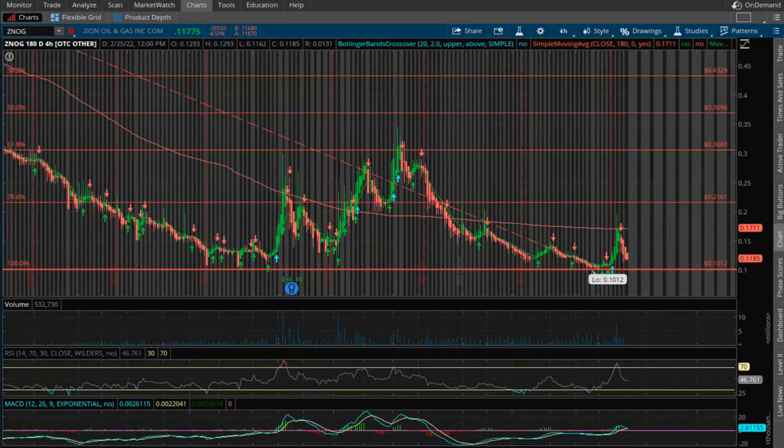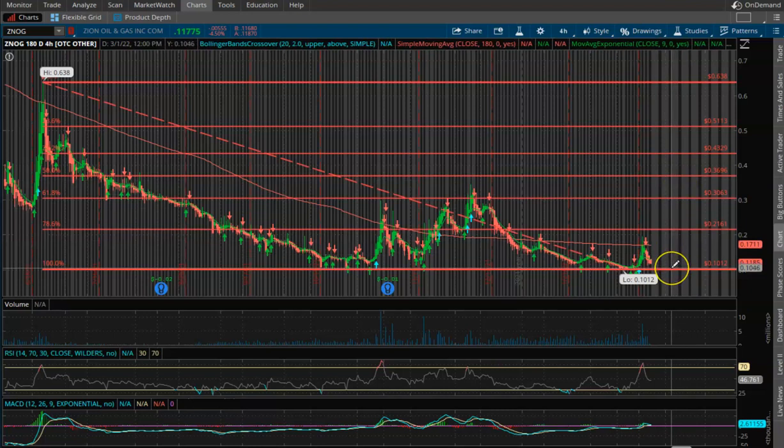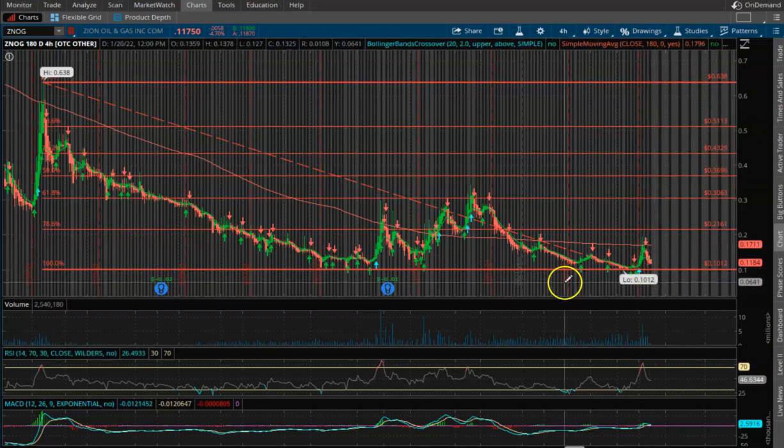So we need to maintain that volume and that price action above about 17 cents. I would say about 20 to 21 cents would actually be the most healthy thing to hold in order for us to think that we're going to continue to move back up. Currently your floor is at about 10 cents, and then 21.5, roughly 30 cents, 37 cents, 43, 51, and then all the way to 64 cents.